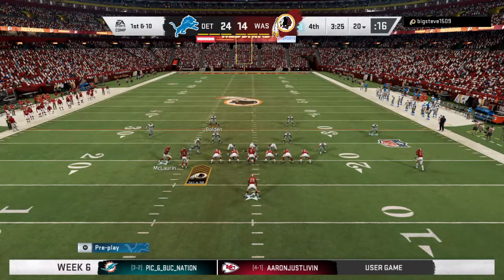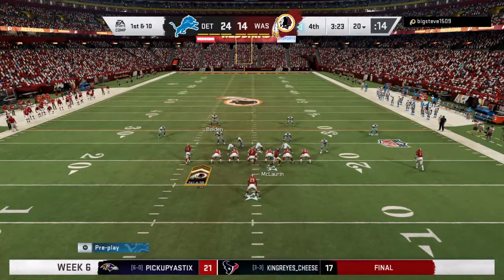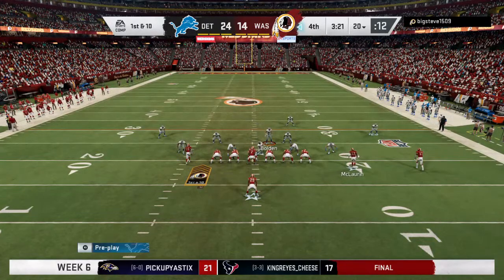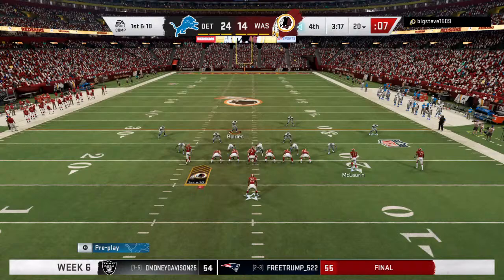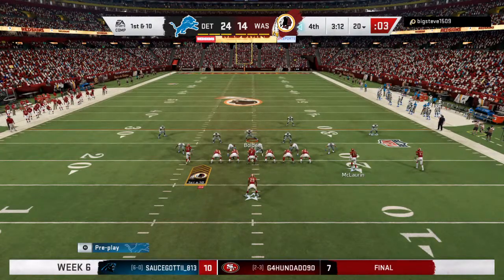Banjo, banjo, banjo. 44 is the mic. Watch one. 44 is the mic. 40. Go. Check. Rip left.